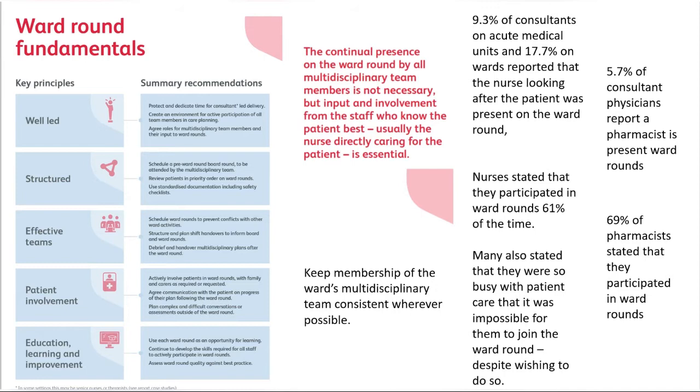Well, the surveys told us quite different things, really. So consultant physicians were saying that somewhere between 10 and 20% of the time, the nurse looking after the patient was input into the decision making on the ward round. Nurses were telling us that they participated in ward round 60% of the time. So there's a difference in concept there around what we mean by involvement in decision making, and that needs to be explored by individual teams. Nurses also stated that they wanted to be much more part of the decision making, but were often prevented from doing so by other priorities.